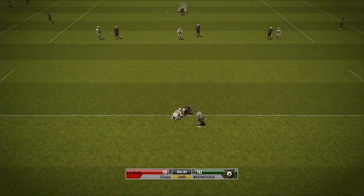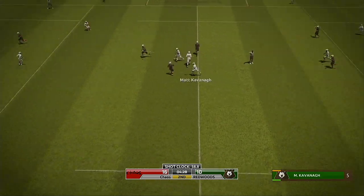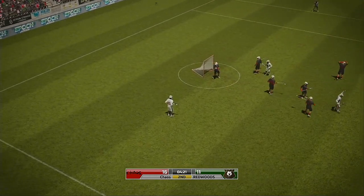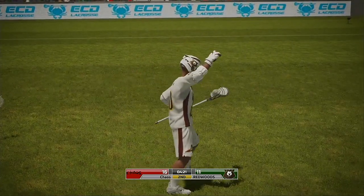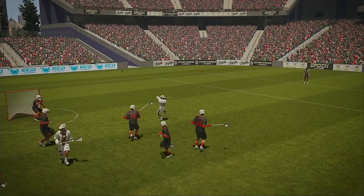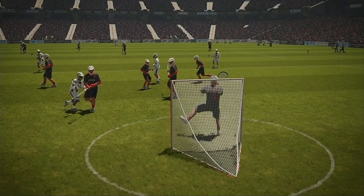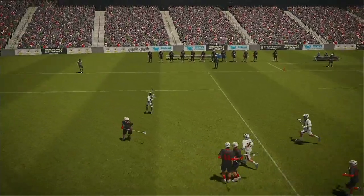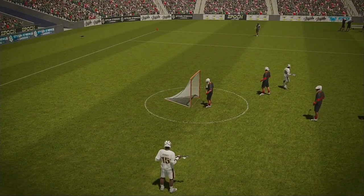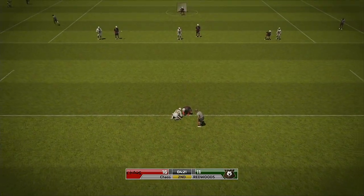Face-offs are where teams can separate themselves. The home team wins the face-off and they get a step. 40. Takes it to the rack and gets the goal. That's his second today. Back to the face-off X for another scrap.